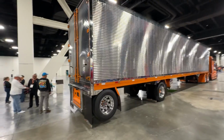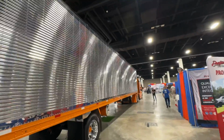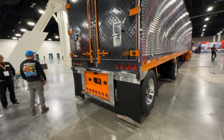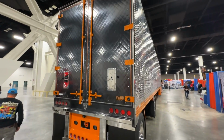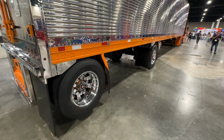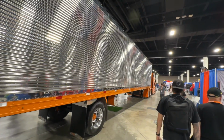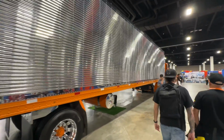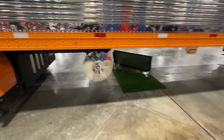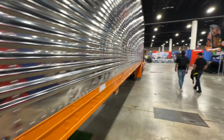Let's make our way over to the combo here. All right, I got a pretty slick combo over here. We'll start with the back side of the trailer here. There's a stainless steel reefer. Done a lot of work to the back side of it. Got this thing nice and polished out, super pretty. They put the quarter fenders right here in front of each of the axles. Done a lot of paint work on it. They've polished the tank out, painted around the back side of it.